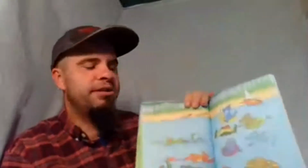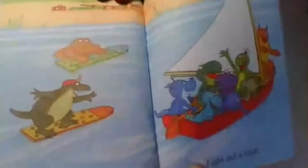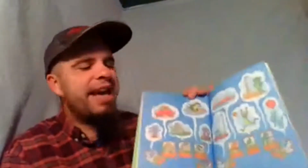Five monsters eat some bread. Five monsters eat some cheese. Four monsters run from flies. Six monsters run from bees. Three swim, seven just float. Two surf, eight sail a boat. One monster wants to rest. Nine monsters want to play. Ten monsters go to sleep and dream about their happy day.